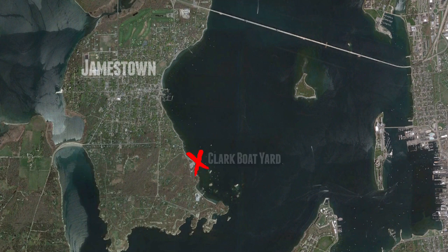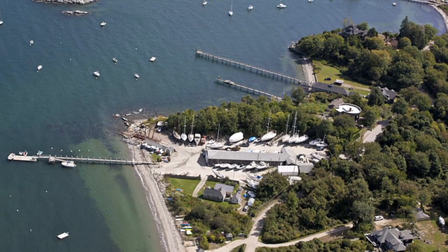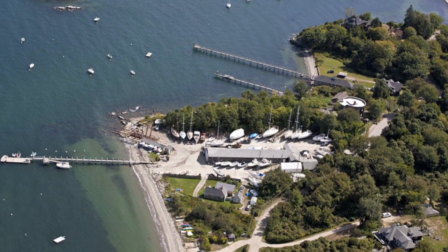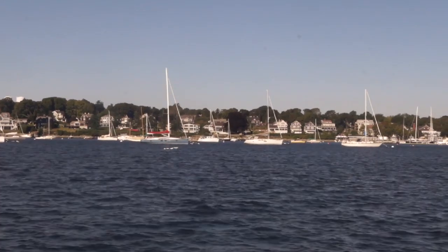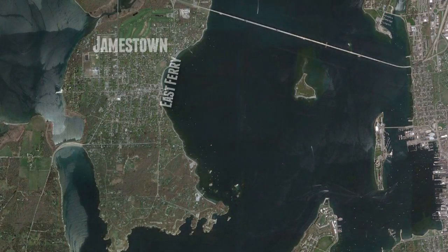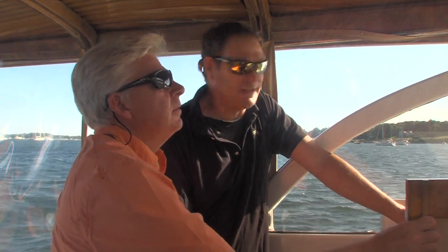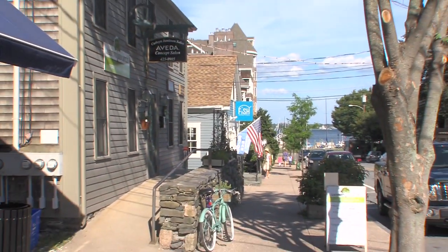Not far from here, we're going to pass the family-owned Clark Boatyard. Their specialty is classic wooden boats. And they also have transient moorings, a little floating dock, which we saw earlier, and showers, and you pretty much would need to dinghy yourself to town. So we're about to begin our approach to Jamestown, the area called East Ferry. Connecticut Marine is located there, and there are also some transient dockage areas there. And that's at the foot of the hill that leads to everything in town.